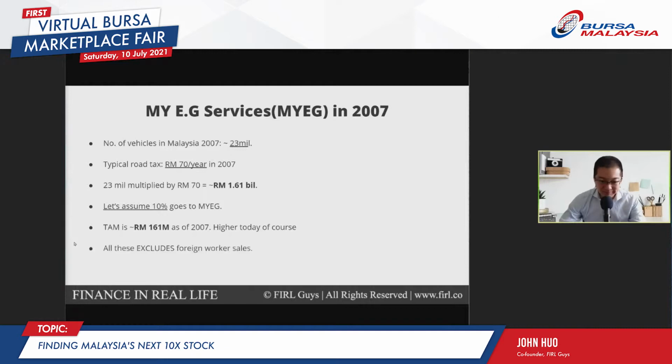Today definitely is higher, and this excludes all the foreign worker permit sales, right? The revenue for MyG in 2007 was 25 million. Remember, TAM 161, revenue 25 million. Was it a monopoly? Yes, it was a monopoly business. So the TAM is 6.5 times their existing revenue just for road tax. Don't talk about the other services that they're going to spawn.